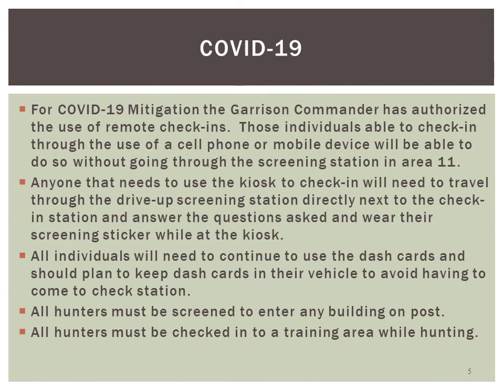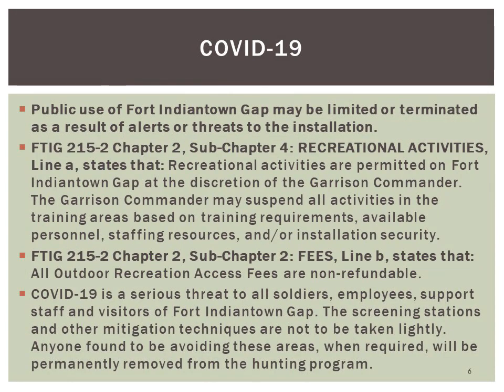All individuals will need to continue to use the dash cards, and should plan to keep dash cards in their vehicle to avoid having to come to the check station. All hunters must be screened prior to entering any building on post, and hunters must be checked into a training area at all times while hunting. Please note that the Garrison Commander may suspend all activities in the training areas based on training requirements, available personnel, staffing resources, and/or installation security.